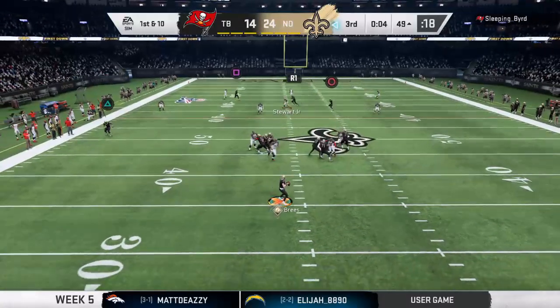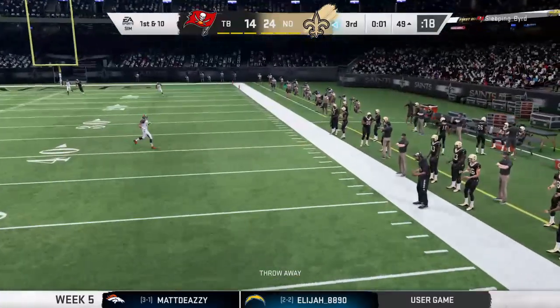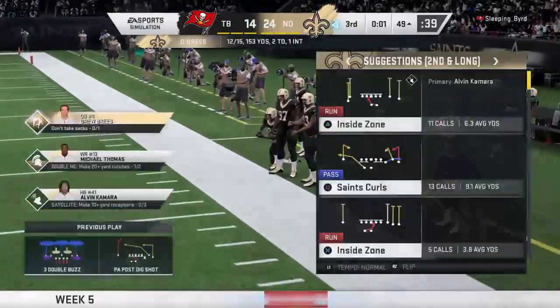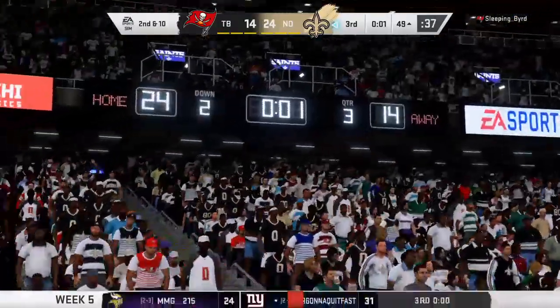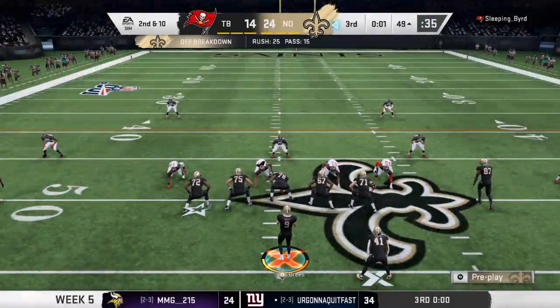Flushed out right. And seeing no options, he just tosses this one away incomplete. Now that'll bring up 2nd down. What's Drew Brees trying to get one more in here before the quarter breaks.